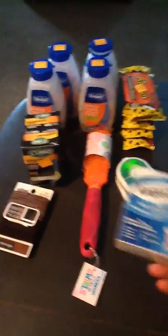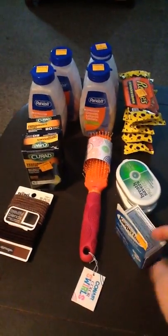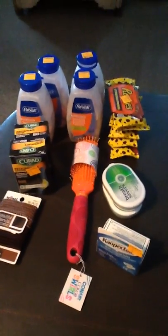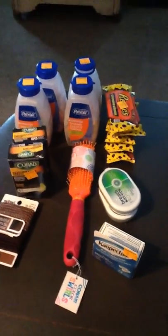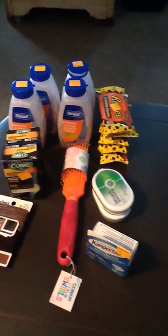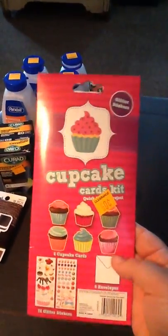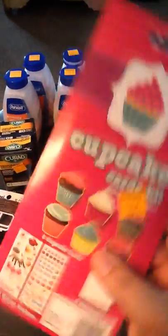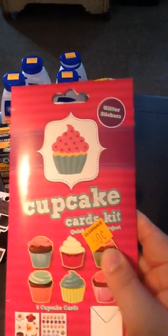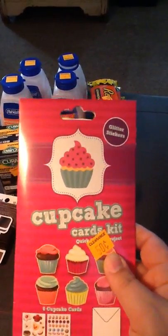See, because a lot of the stuff, like these things, Dollar General had them in bins. But they were in such a rush that we didn't get our discounts. So you got to pay attention to that. We're going to go back and try to get our money back. Like this, we bought this cupcake cart kit, and it was on clearance for 50 cents when originally it was $1, but they charged us 50 cents instead of charging us 25 cents.